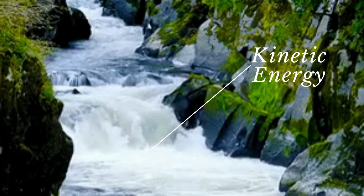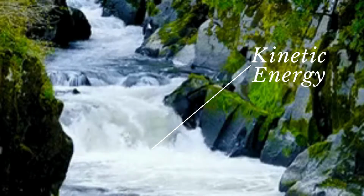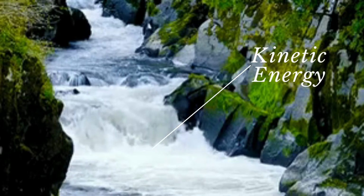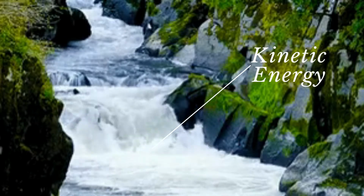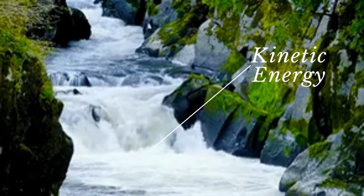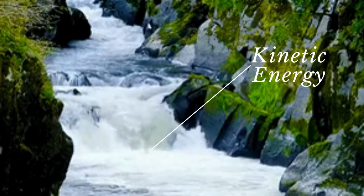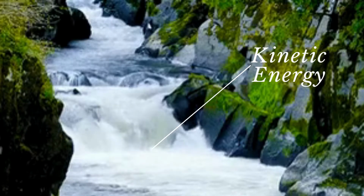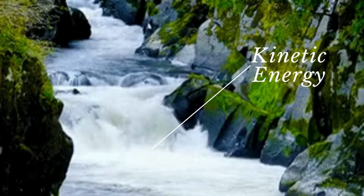Kinetic energy is energy that can do work. It is energy actively being used for movement. Kinetic energy changes depending on the river's speed and its mass, that is, its volume. So the higher the velocity of a river, the greater is its energy and the greater is its ability to do work.